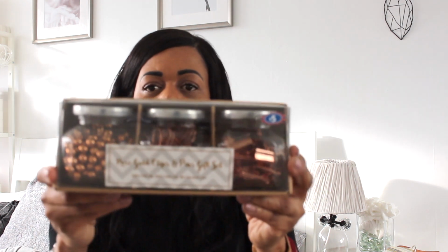I will use it, but I just thought it was quite nice. It's got everything you need, so it's got your little drawing pins and your paper clips, and then your bulldog clips. So that was that, and I thought that was really nice.